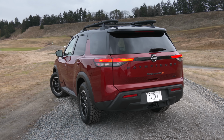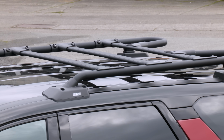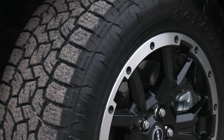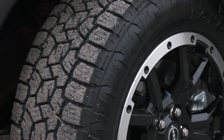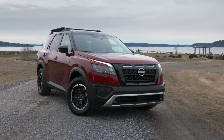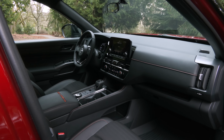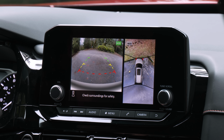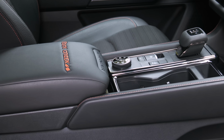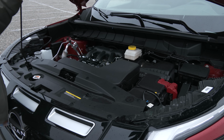There's an extra 0.6 of an inch of ground clearance, bespoke bumpers add an inch to the length, the heavy-duty roof rack that takes on 220 pounds adds 3 inches to the height. 18-inch wheels get a beadlock look. They're wearing Toyo Open Country all-terrain rubber for improved grip on the gritty stuff. And the suspension is tuned a bit firmer. The V-Motion grille gets blacked out too. Inside, there's some unique stitching. A surround view camera system helps keep this shiny and new looking on the trail. And if an owner somehow forgets that they're driving a Rock Creek, it's a good bet they need to see a neurologist.